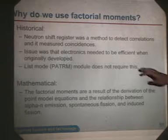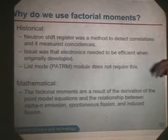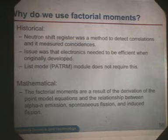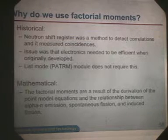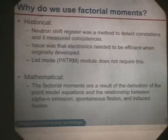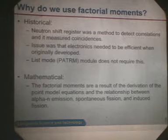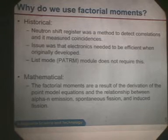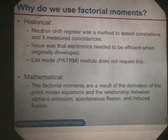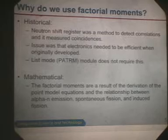Now today, we actually wouldn't need to do this. And actually, if we were to start all this today, we might not even develop a lot of this stuff because we have things like the list mode module that counts and tags every incoming event with the time that it arrived, and you can analyze that any way you want. And actually, one of the ways that it's done is what is known as the Feynman moments, Feynman variance. And that approach actually has some statistical benefits compared to multiplicity. But the point is that when this was originally invented, we didn't have the kind of electronics to do that easily. The second reason is mathematical.